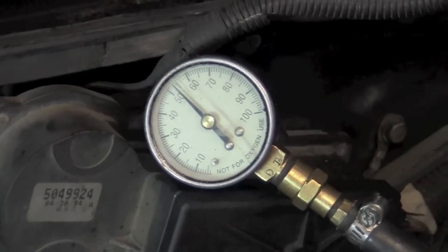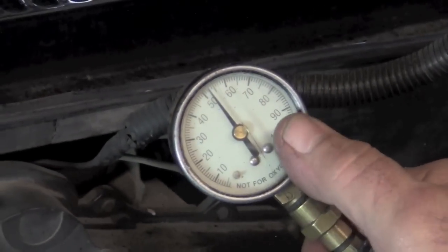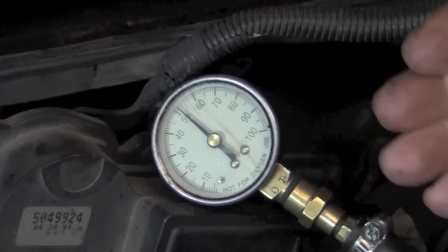Now we've hooked into the fuel port, and you can see our fuel pressure. It's right now about 50. We turned the key on a few minutes ago and it's around 57. So we've got good fuel pressure and it's holding.